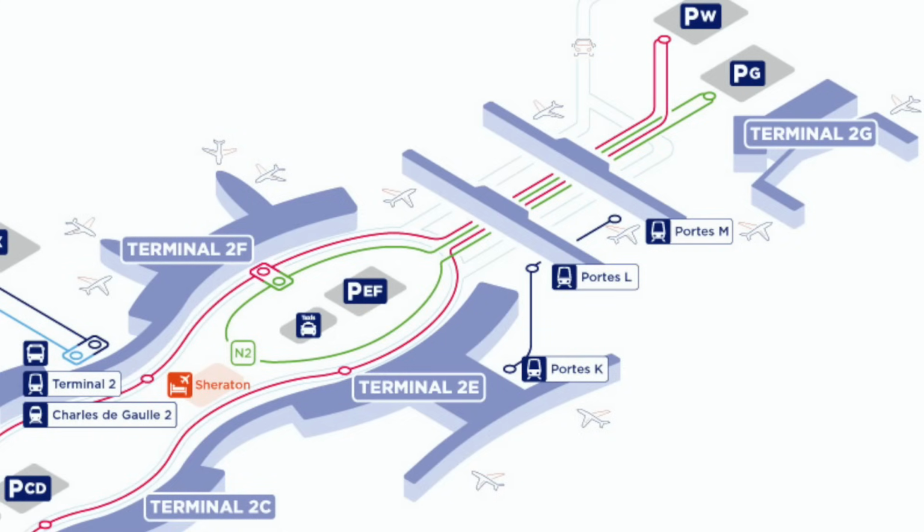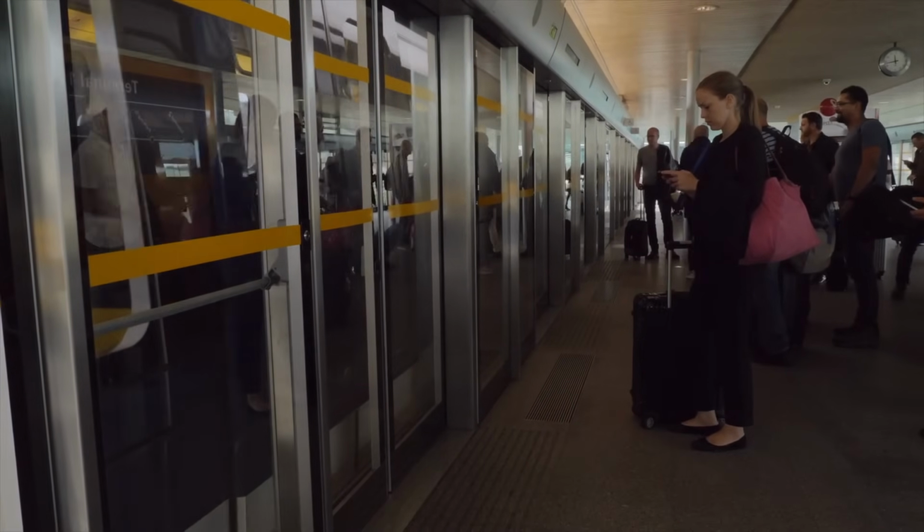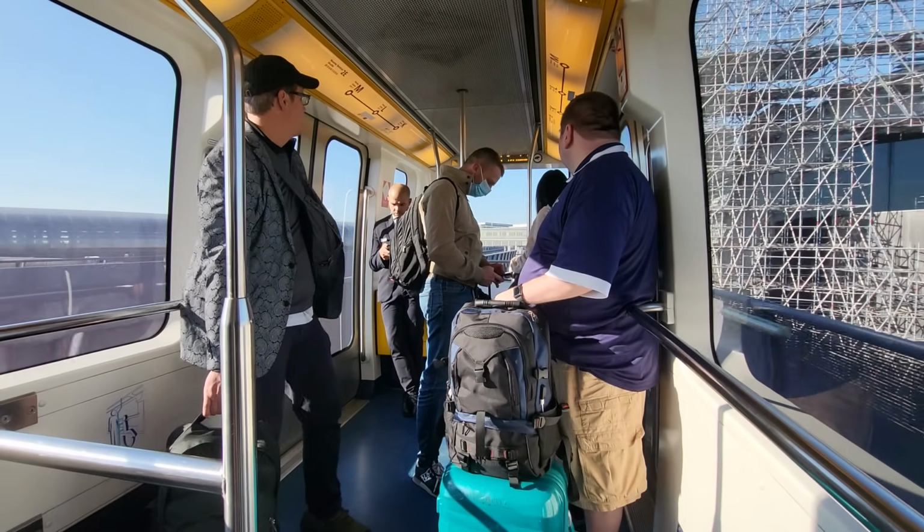There you go. Now, for those of you leaving from Terminal 2E, note that this terminal is huge and has 3 concourses, Concourse K, L, and M. For Concourse L and M, you'll need to take a small shuttle train to your concourse and gate, and you'll go through the baggage security check in that concourse.